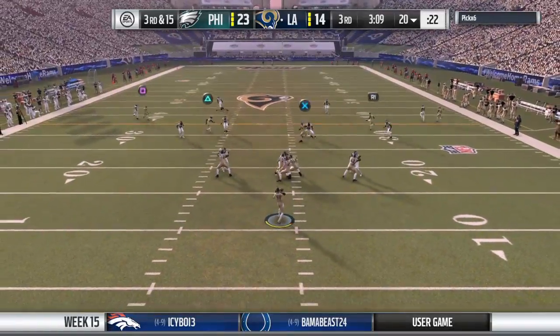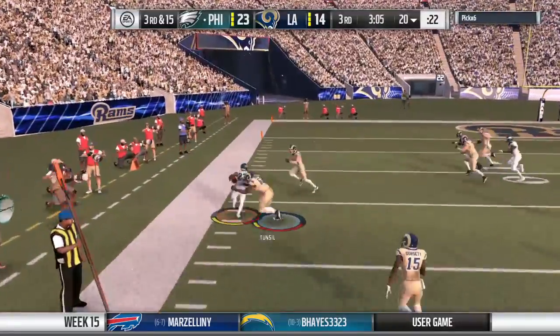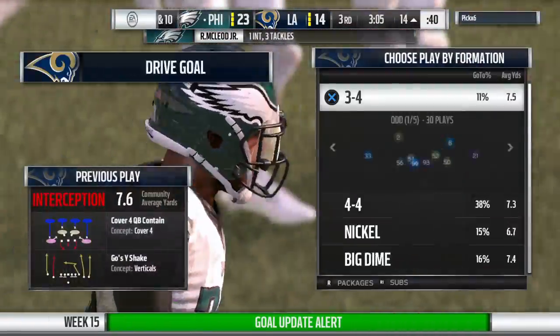Out of the gun now on 3rd down. Looking for Johnson, and it's intercepted. Picked off by Rodney McLeod. Philadelphia getting set to take the field.